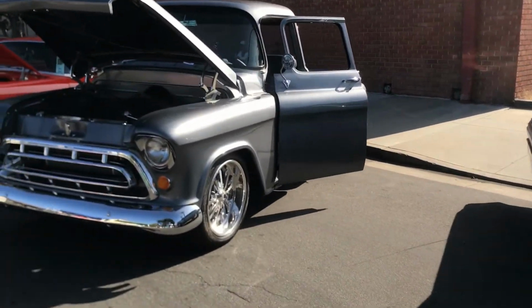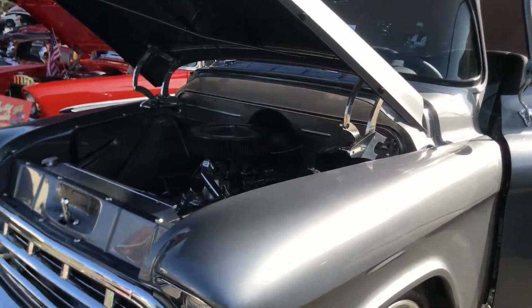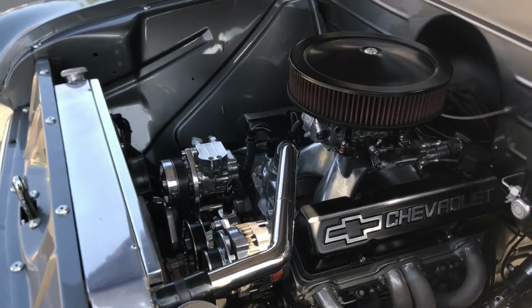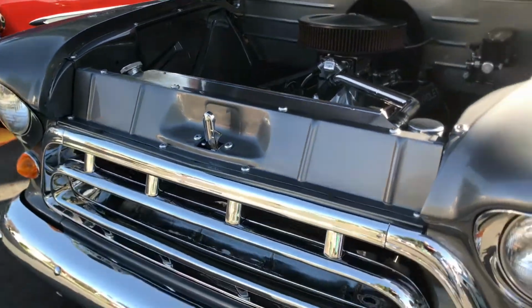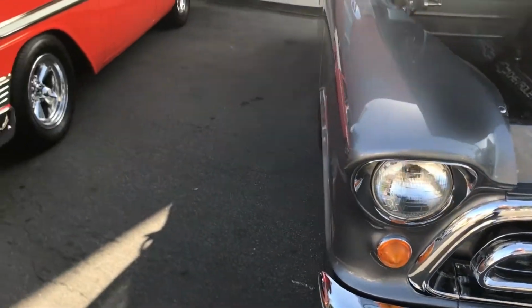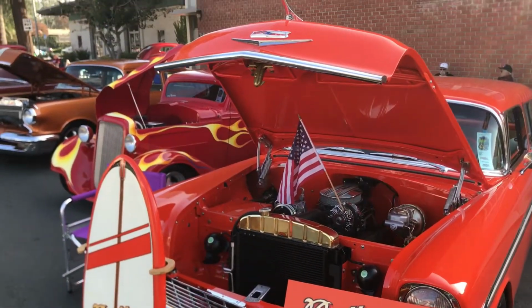Okay, here's this really nice 3100 GMC here. What's he running? Chevrolet power. It could be a Chevy. I always get confused. That's a 57 Chevy. What confuses me is the grill, because I think the GMC grill was real similar in the earlier years. I could be wrong. Now, here's a Nomad 56. It's called Pretty Woman. This is a showstopper right here.